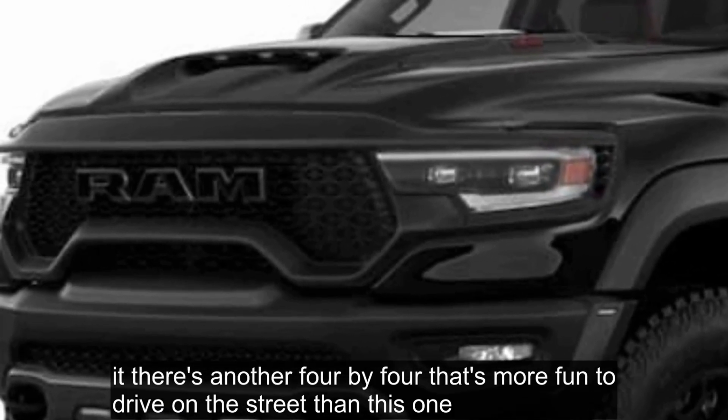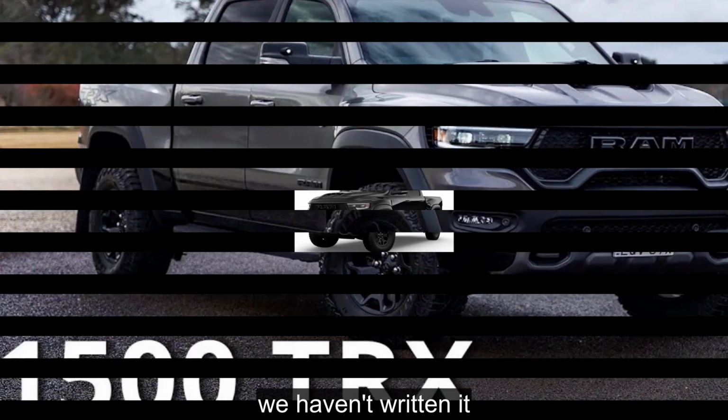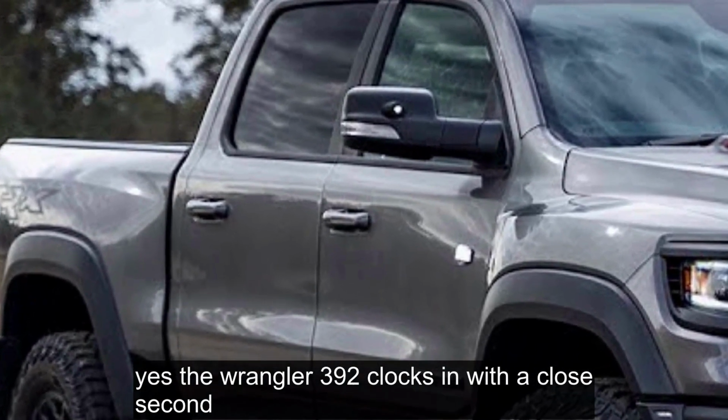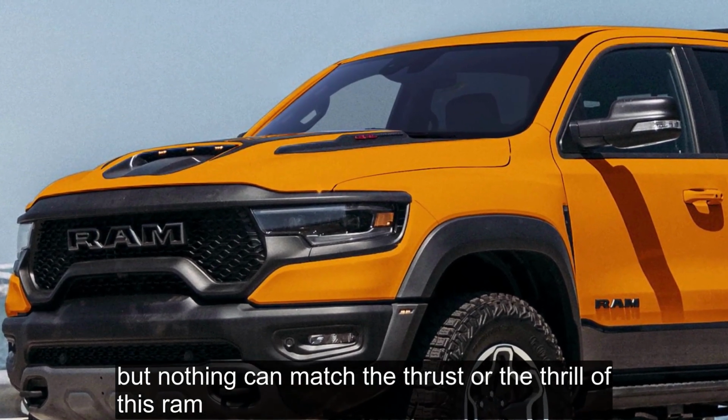If there's another 4x4 that's more fun to drive on the street than this one, we haven't driven it. Yes, the Wrangler 392 clocks in a close second. But nothing can match the thrust or the thrill of this Ram.